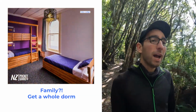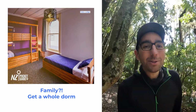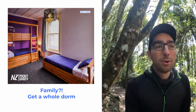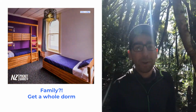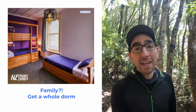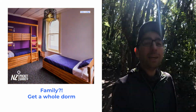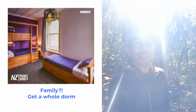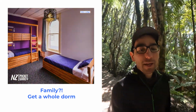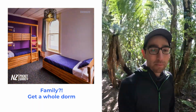Next up on our list, we have the fact that if you're traveling in New Zealand as a family, one great tip is to stay in hostels and actually rent a whole dorm. So you can have a 4-bunk bed dorm, for instance, and you can rent that all together, and that can save you a lot of money compared to other accommodation. Plus, you will be able to use the kitchen, so if any of your family members have some specific dietary requirements, you can cater to them quite easily. So that's worth keeping in mind when planning a family trip to New Zealand.